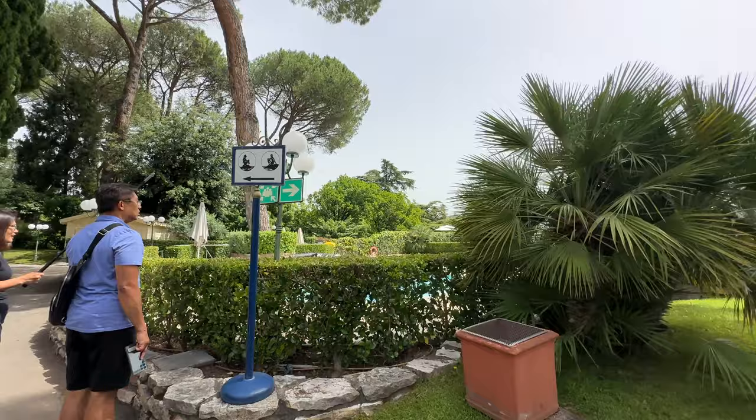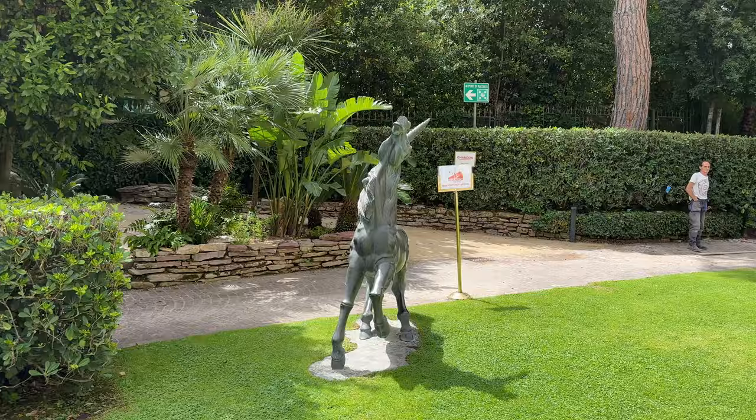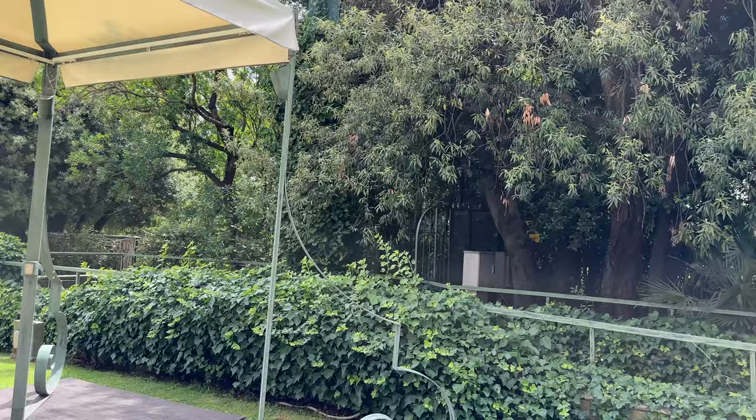What is this? I'm checking the floating level. Yeah, these are baby pools. Oh. Look, they have unicorns and lions and a little, what do you call this? Gazebo. Gazebo.